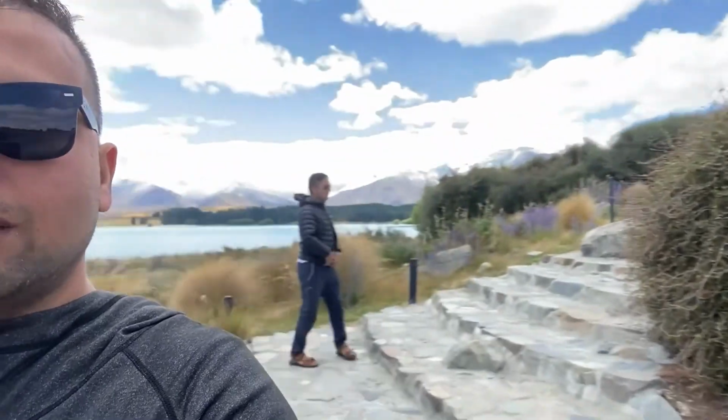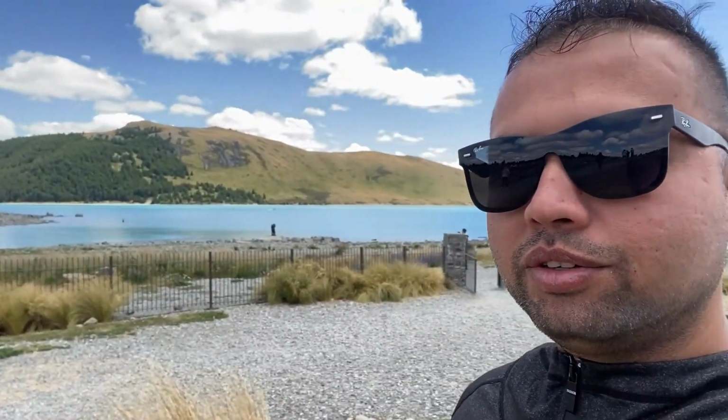And on the other side there is Lake Tekapo with the beautiful mountains.